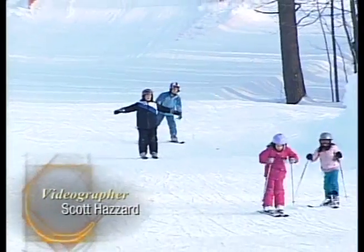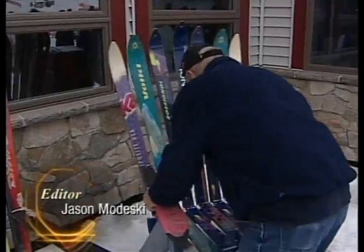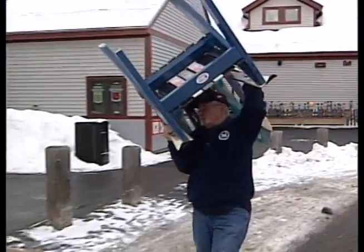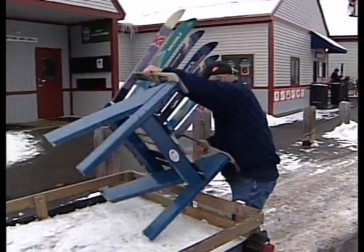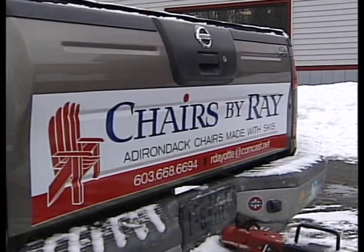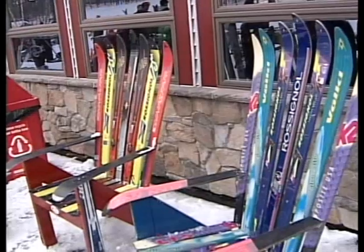We ski on them, but sit on them? Ray Ayotte says, why not? It's using the old skis up. It's something to talk about. It's a great conversational piece. Ray recently retired and now says he has plenty of time to tinker with these chairs, perfecting his new craft. This is my new venture, to build ski chairs.